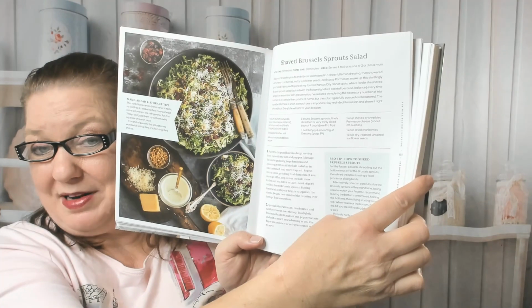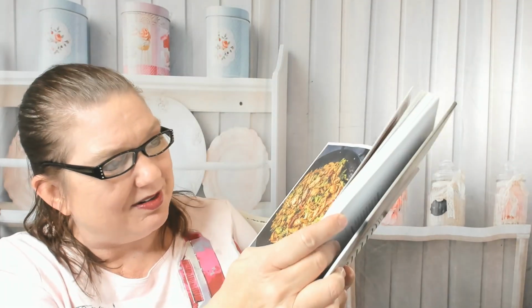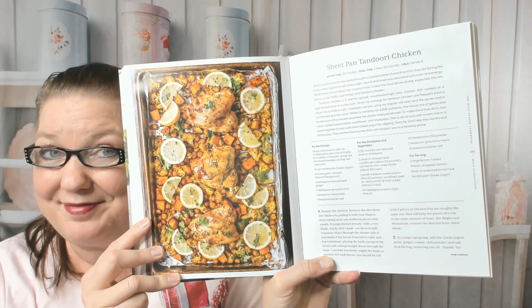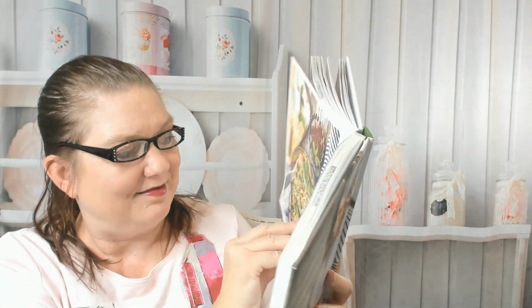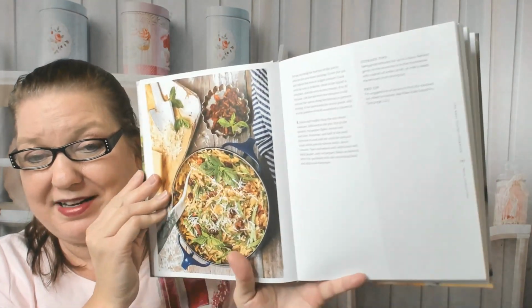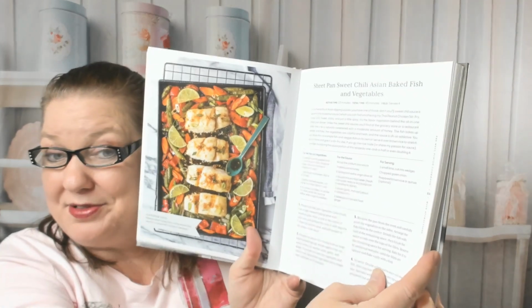Shaved Brussels sprout salad. Kickin' black pepper pork stir fry. We are now in the Main Attractions chapter. Sheet pan tandoori chicken. Ooh, what's this? One pot creamy sun-dried tomato orzo with spinach. I love how many vegetable forward or plant-based recipes she's including in here for options. Sheet pan sweet chili Asian baked fish and vegetables.